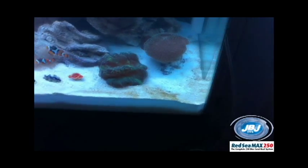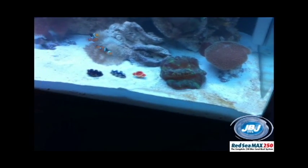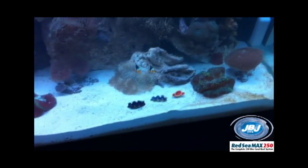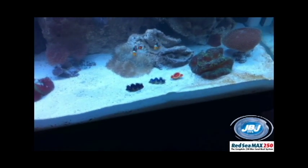As you can see, the brown algae is in bloom. I just scraped off the sides of the glass, and there's nobody that can really tell you how long it's going to last, but it does eventually go away. It's just kind of a pain because you have to keep cleaning it off the glass and so on.